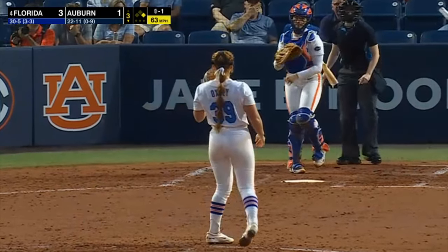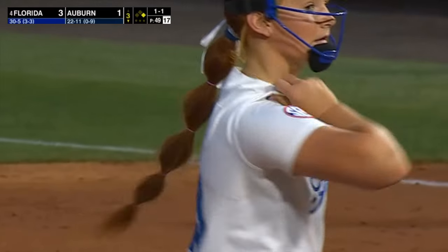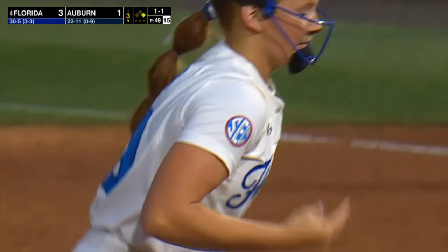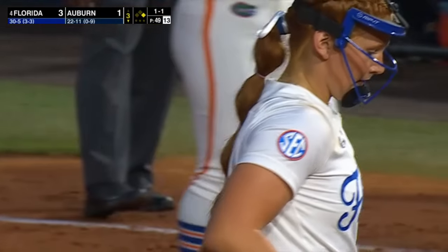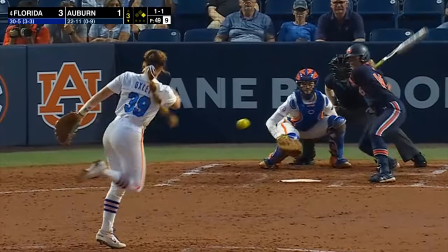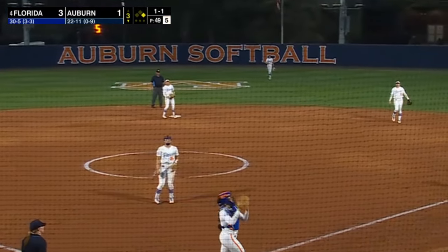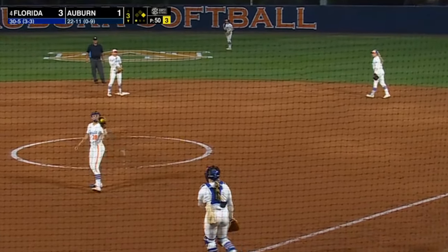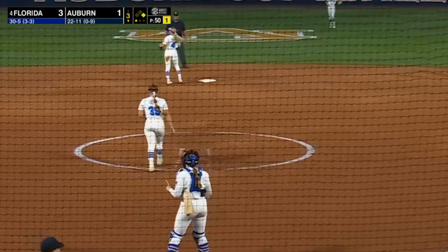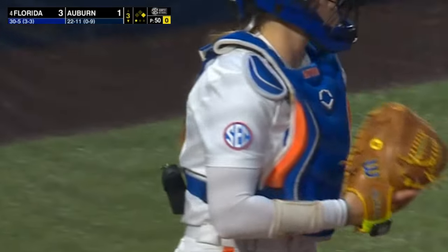Next one is up high. And you see Oxley right there. She's trying to work on the outside corner, but she's missing down the middle, as this ball's popped up right behind the plate, and it's going to be caught by Erickson for the first out. But she's trying to work outside, and she's missing down the middle.